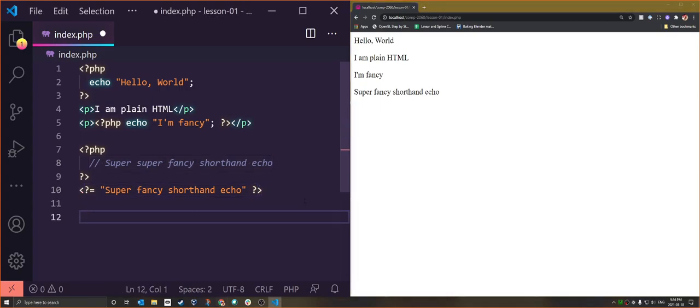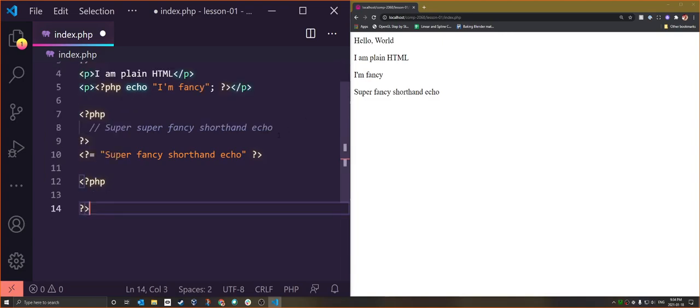So that's cool. Why don't we do something a little bit more interesting? We'll create another PHP block here, and we can create as many as we want. We can have hundreds of PHP blocks. Let's create a variable. So defining a variable in PHP. I mean, this is a fundamental practice, right? We all need to know how to define a variable, right? Because we're going to want to store data.